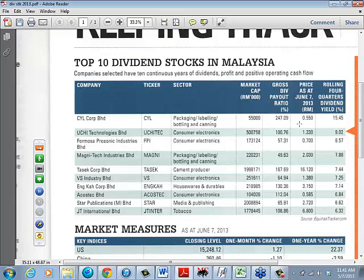Now, just take note, this here is the gross dividend payout ratio, which is actually paying out more than the net profit, which means they are using the retained earnings to pay out, or possibly borrowings too. So I would be very careful, especially if the industry they are in is pretty matured. In the case of JTI, which is paying about 108%.